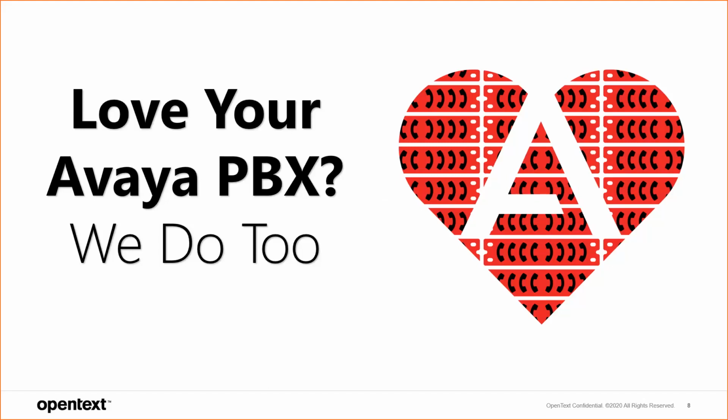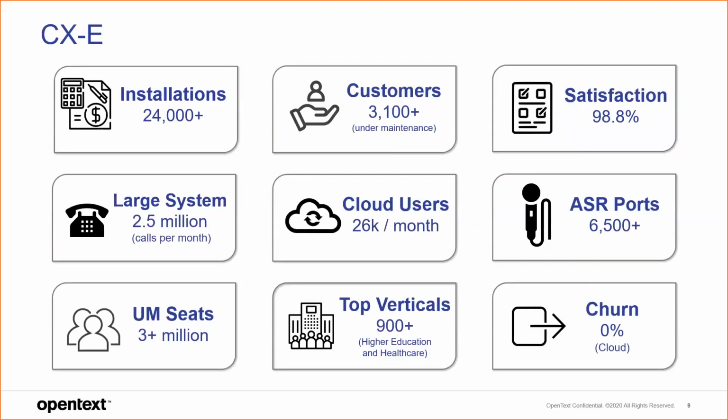We just want to provide you with a messaging platform that can provide the same level of consistency, reliability, feature richness and future-proofing as your Avaya PBX has provided you over the years. And that's the CXE platform. It's the most feature-rich, reliable, secure, and well-loved UC platform on the marketplace today. We seamlessly scale from small customers with just a handful of users up to very large systems servicing tens of thousands of users and millions of calls.